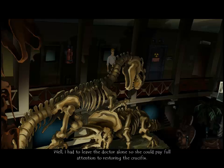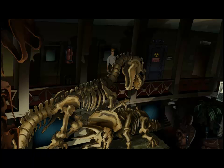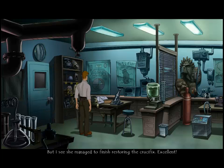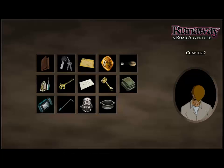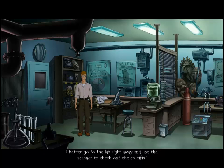Well, I had to leave the doctor alone so she could pay full attention to restoring the crucifix. But it's been a while now, and being as enthused as she was after drinking that coffee, I'm sure the crucifix is all finished. So, I'm going in. Man, it looks like the doctor is completely out of it. But I see she managed to finish restoring the crucifix. Excellent. It certainly needed polishing. Oh, looks like new. This is interesting. Now I'm sure we can find out where it came from and what it's for. I better go to the lab right away and use the scanner to check out the crucifix.